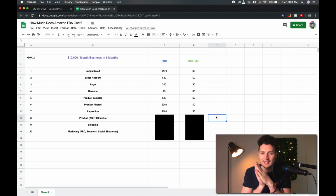But remember, I didn't get an inspection when I started. I sent them actually to my house first, and I inspected them myself. So there are free alternatives for all these things.